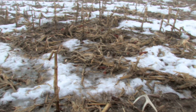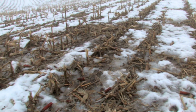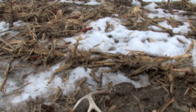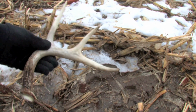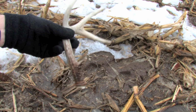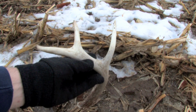You can see how they're just tearing these fields up. Tracks all over. There's gonna be some big ones out here. Just gotta walk it really good and find them.